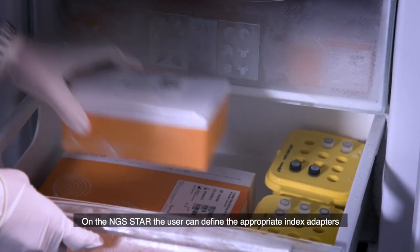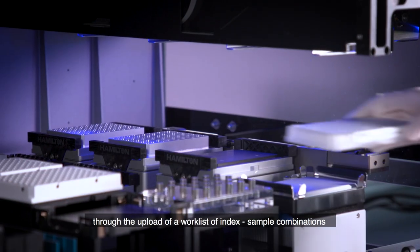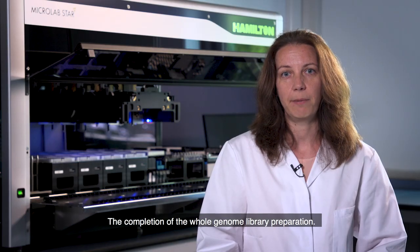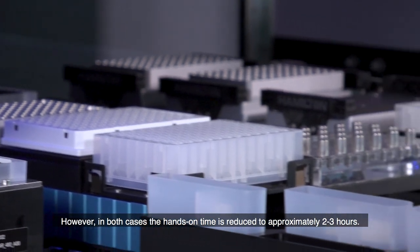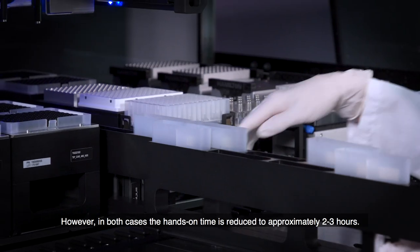On the NGS Star, the user can define the appropriate index adapters through the upload of a worklist of index sample combinations. The completion of the whole genome library preparation requires 9 hours for 96 samples, whereas the RNA library preparation takes 2 working days. However, in both cases, the hands-on time is reduced to approximately 2 to 3 hours.